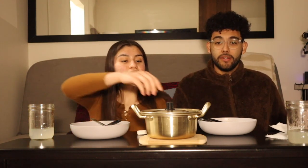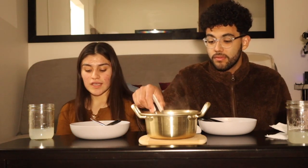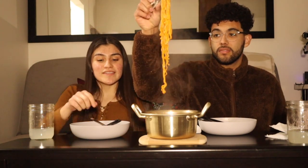Bulldog carbonara. So this one is the hot chicken flavor, and it just has cheese. It's supposed to be really spicy. Yeah, it smells spicy. So I'm scared. Oh, that's red. I don't know if I want to taste this one, guys. It's a little bit more red. It's like an orangey color. Look at that. It looks yummy though.